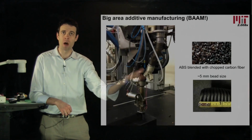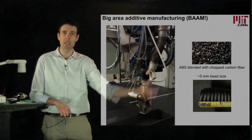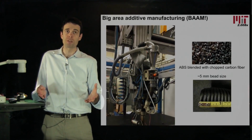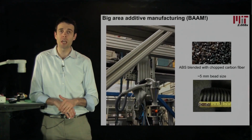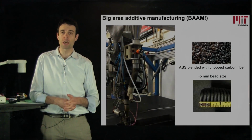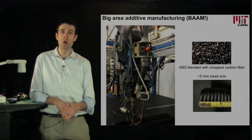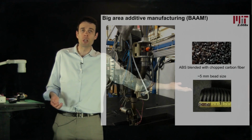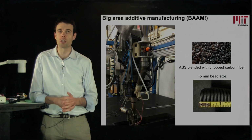It is a pellet-based polymer extruder on a large gantry, and it can achieve building of large-scale polymer parts by essentially FDM. And the sacrifice they're making here is one of resolution for increased rate. Instead of grams per hour, they can deposit in many kilograms per hour, but the resolution of their build, as you may measure by the layer thickness, is only a few millimeters relative to 100 microns that you'd find in a regular FDM machine.